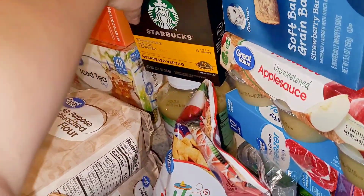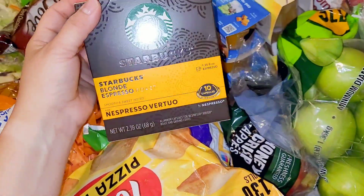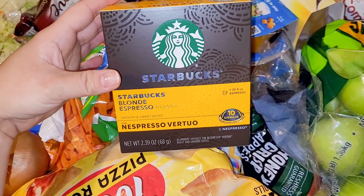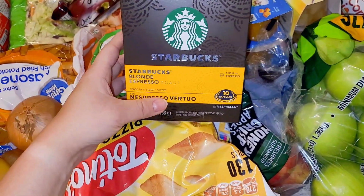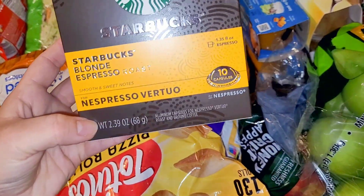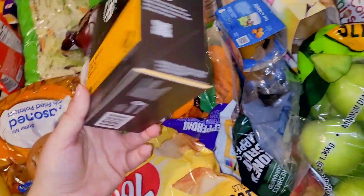I tried to get the Nespresso original pods, the blonde Starbucks one. This is my favorite pod, this one and the Lore Coffee Ristretto, I believe. And I was going to place an order for them, but I was like, no, I'm just going to add some on my grocery order and get the Starbucks ones. Well, this is not the one I needed. They were out of the original, so they sent me the Virtuo. That wouldn't even be compatible with my machines.